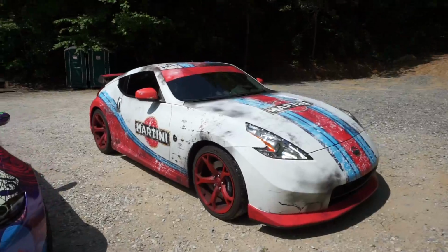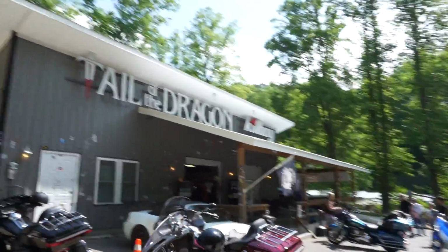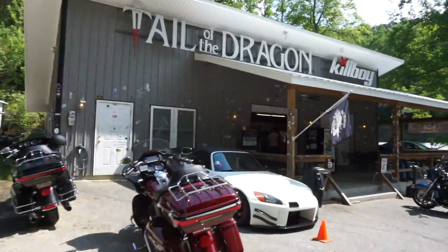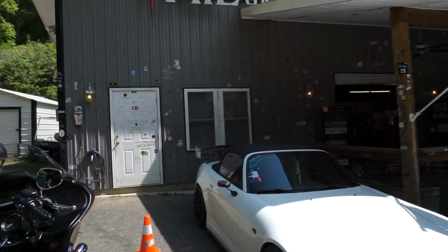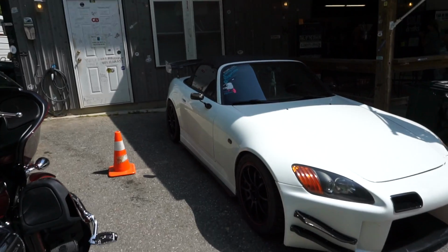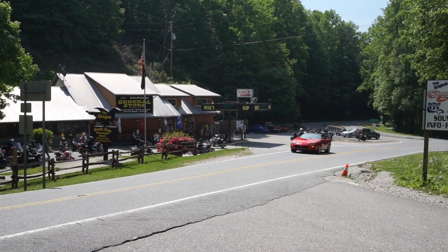So many awesome cars. We're at the Killboy building. Killboy got big by taking pictures. They sit up here on the road and take pictures of all the cars that go by, and they sell them online. Now they have their own huge store here. This is new within the last, I think, 3 or 4 years, and this is their S2000. There's our buddy Josh in the Camaro now.